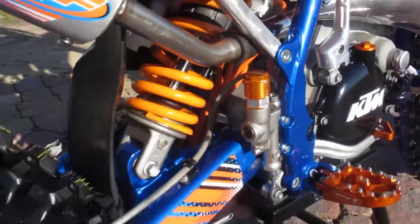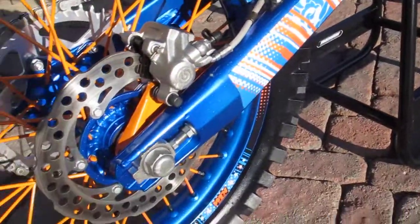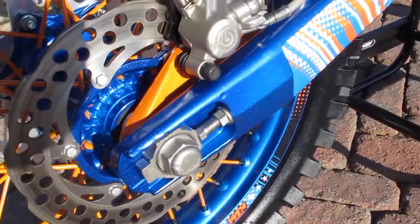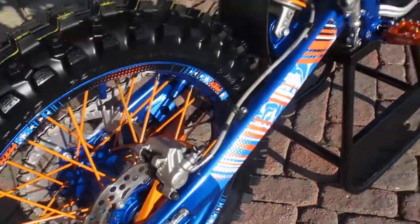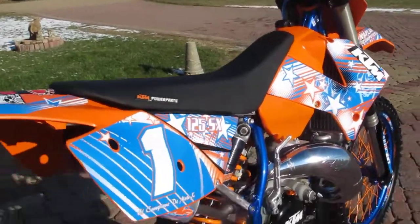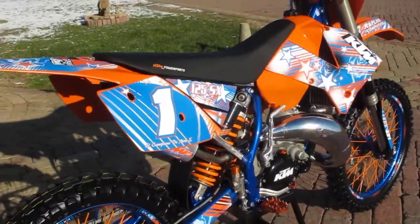The swing arm obviously has been powder coated, the metallic blue. It's got the custom graphics on there. Hardware for the axle adjusters is brand new. When we redo a bike, most of the bolts are replaced. Pretty much all the bolts on this bike are new. It adds up. It's expensive to do it that way, but we don't cut any corners.